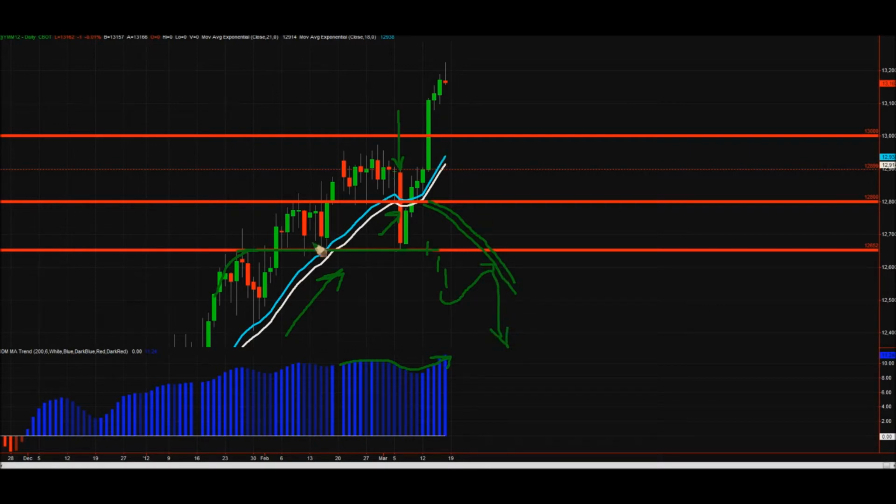From the perspective of people getting trapped on the short side, when you see a wide range bar like this, it is usually something that gets people excited on the short side. A lot of people like to be short the market, not so much beginning traders, because beginning traders usually get into the market with the perception of, okay, buy low, sell high. So that's the perception usually for beginning traders.